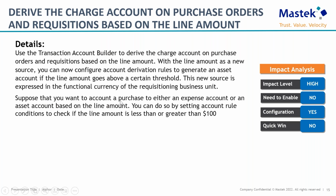Suppose that you want to account a purchase to either an expense account or an asset account based on the line amount, you can do so by setting account rule conditions to check if the line amount is less than or greater than 100. So assuming the amount in consideration is less than 100, we can say to derive the expense account. If the amount is greater than 100, then we can derive the asset account.